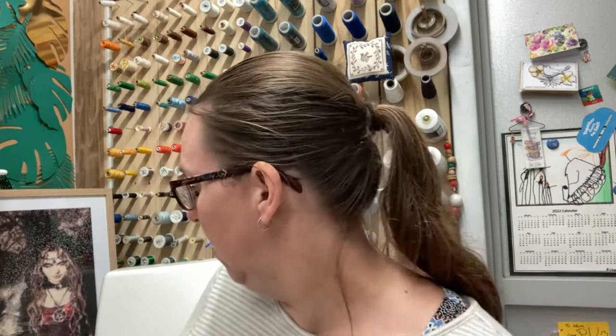Because it is confetti heavy, it is taking me longer to go through it, but that's okay. There are lots of different color changes, but I'm liking it so far, so we'll keep going with that one.